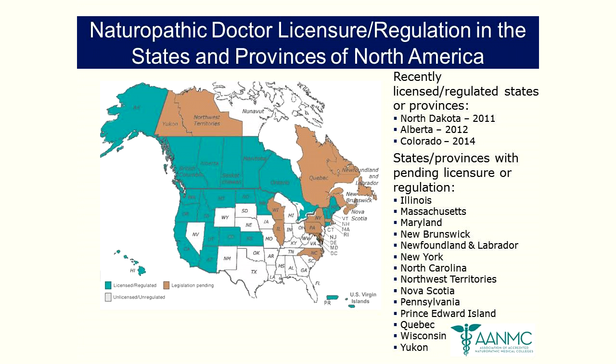Naturopathic doctors have the benefit of licensure in a very large number of states and provinces in the United States and Canada. Now, there are some states that are not licensed and some provinces in Canada that are not currently licensed. However, licensure efforts are strongly underway in many of those unlicensed states and provinces. And NDs are passionately working very hard with the state legislators right now as we speak to gain licensure for the states and provinces that are currently not recognized.